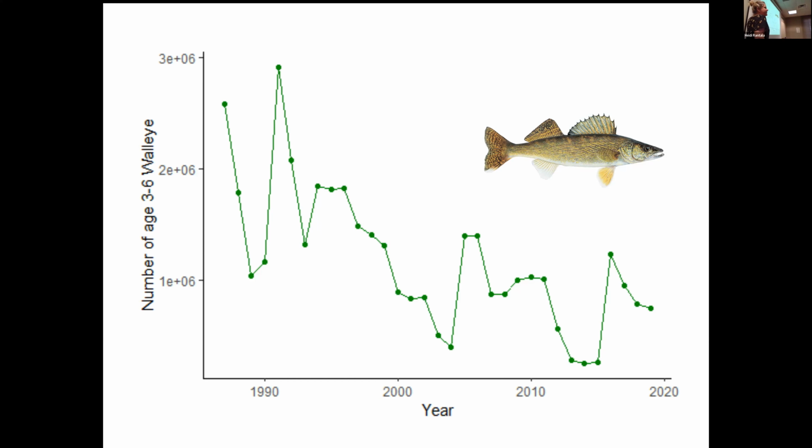I am showing you the age 3 to 6 walleye data because I use the same data set to calculate production. Before age 3, we're not confident that we're doing a good job sampling them. And so I'm not including younger fish. And then after age 6, I think there were just so many data gaps. We chose not, because we were catching fewer older fish, that there were data gaps. And so we didn't include it in our production estimates. But what we saw for these young fish is that we saw a decline in abundance through time. We still see some really good year classes, you know, years where more fish are produced.